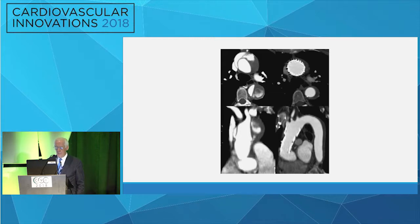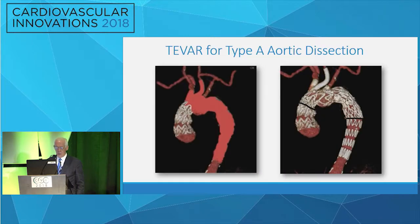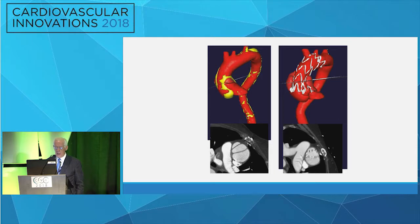And this is from that paper showing the aortic dissection on the left and the CT scan 3 months afterwards showing the endovascular treatment. And this is another case with the acute aortic dissection ahead of time and endovascular treatment afterwards. And there's a number of CT scans that shows that this concept of both a TAVR valve and ascending aortic treatment.